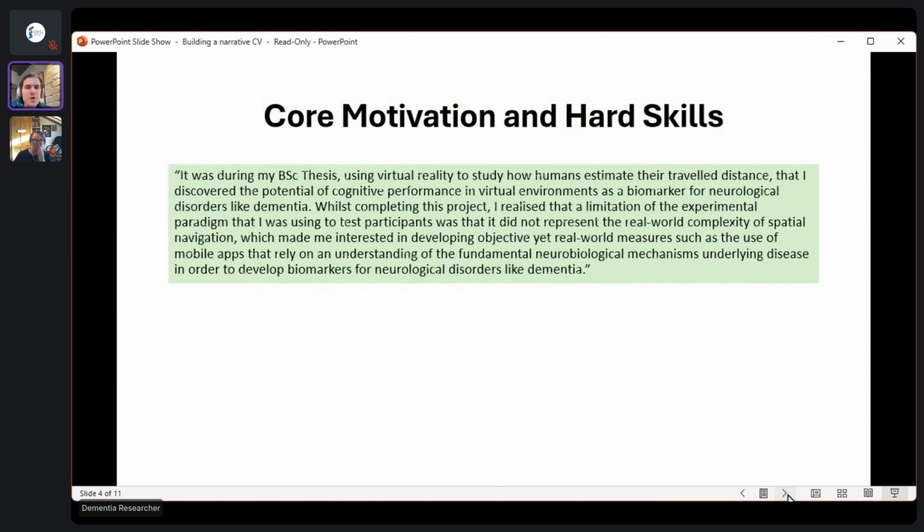Sorry. Oh, yeah, so core motivation and hard skills. So I extracted the opening sentences of my PhD applications, which this is from one of the ones that I was successful in getting, the one I'm on now actually, the Eco-Brain program. And when I was writing this, I was very much thinking about how I can tie together my experiences. So the first ever BSc thesis, my first ever entrance to the field, all the way to where I am now and what I actually want to get out of a career in neuroscience.